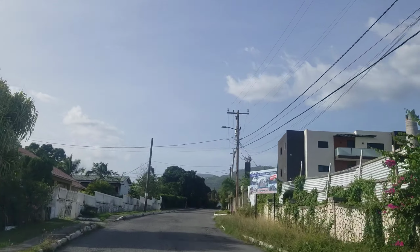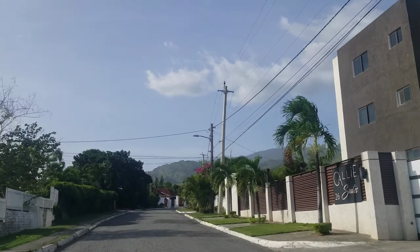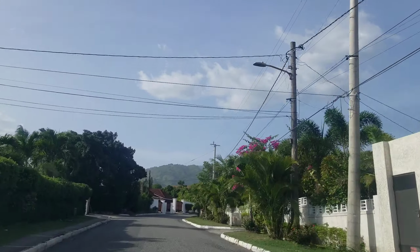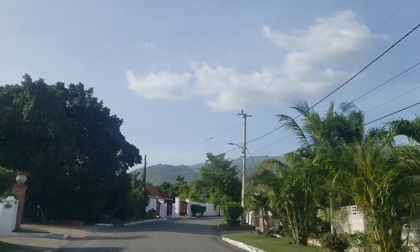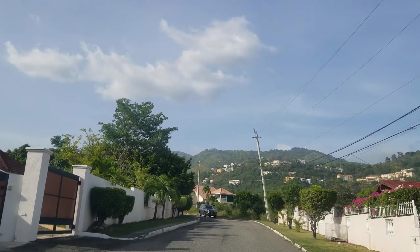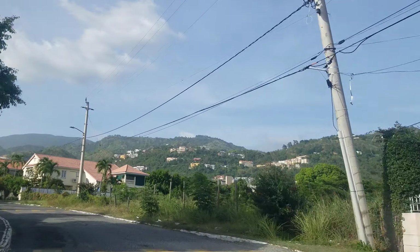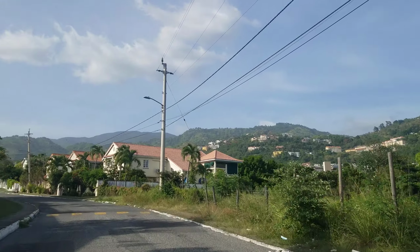Another one on the, okay, where you see that sign, that's a development that's going to be done soon, and then beside it you have another one that's completed. So the name of this road is the Russell Heights Road. Whatever you want to call it, Russell Heights Main Road or just Russell Heights Road.